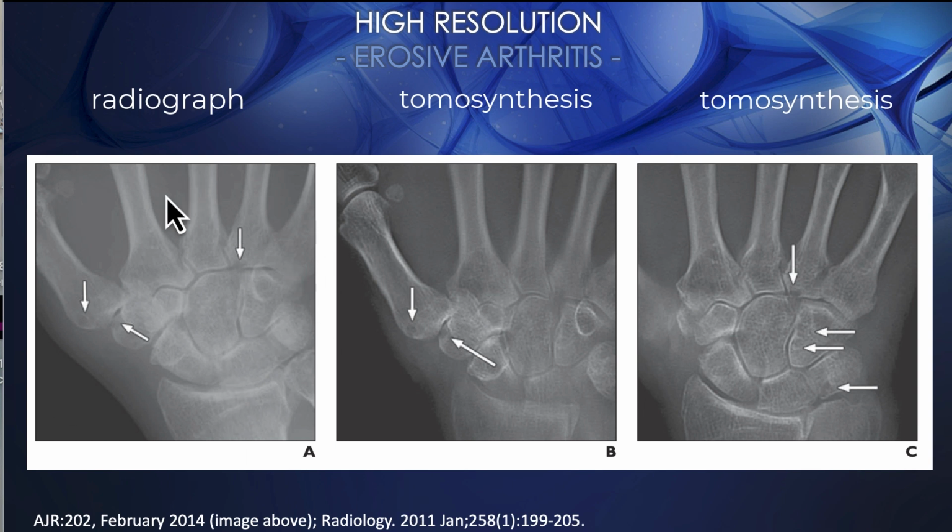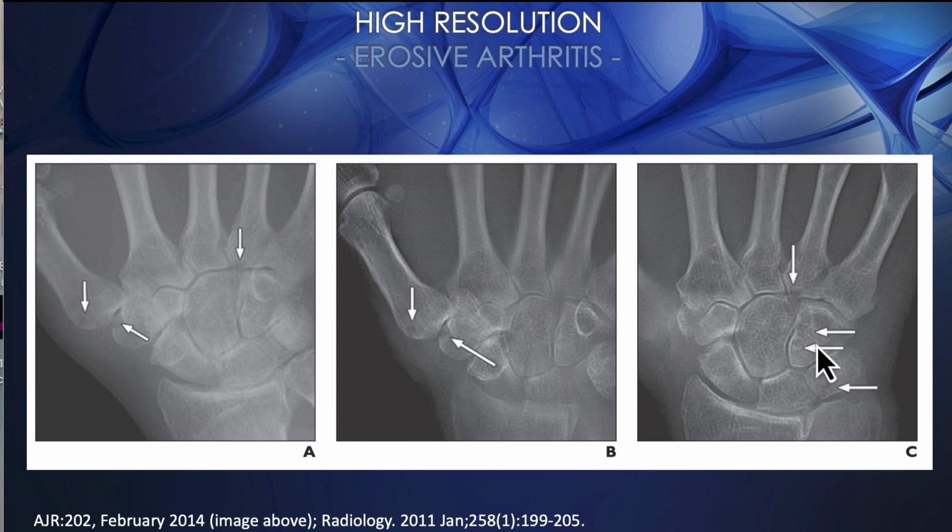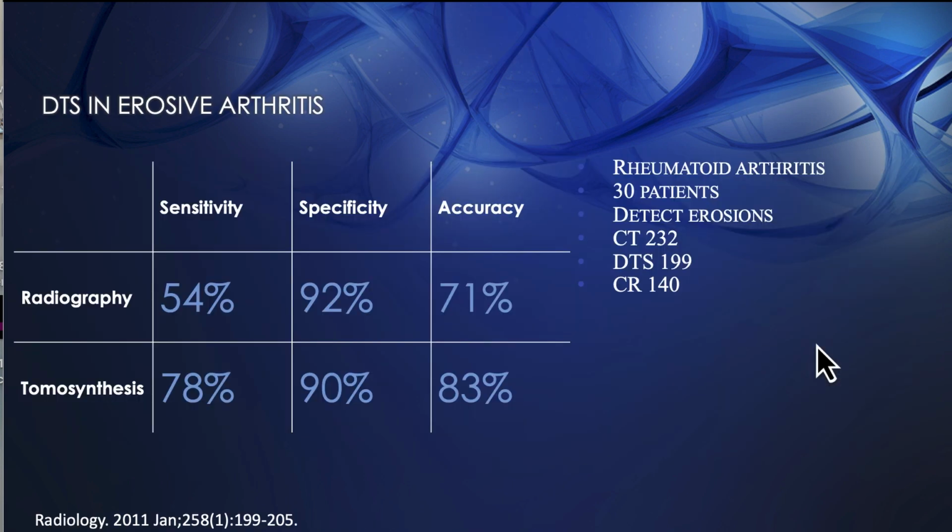You can see you have a standard radiograph here. In retrospect, you can see this erosion. I'm not so sure I would have identified this erosion, but when you come over to a digital tomosynthesis image, these erosions are clear. There's no confusion about them. And in one particular study, the one I'm showing you, where they looked at 30 patients with these erosions, if you use CT as a gold standard, and in their case they did, detecting 232 erosions, tomosynthesis found 199 of those, whereas standard radiography only found 140.